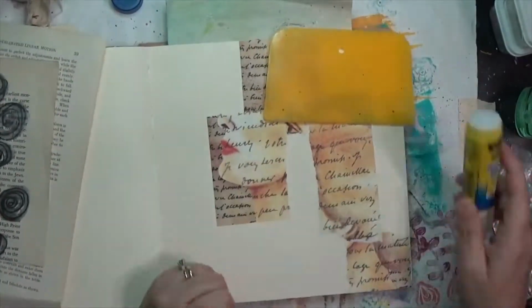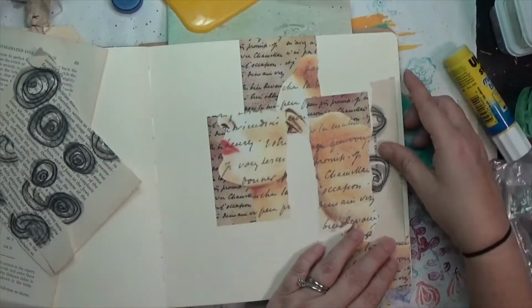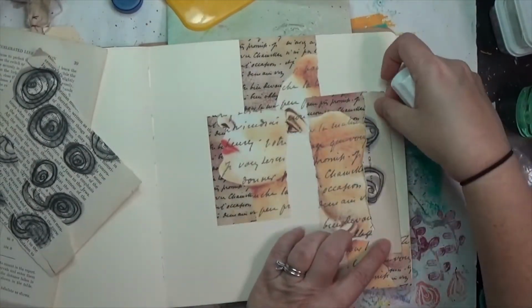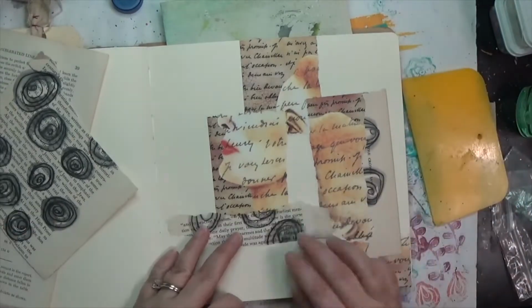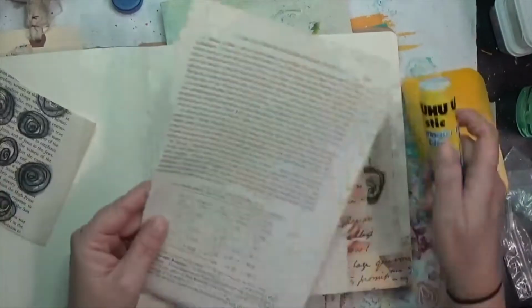You've got the components of this face and profile. And now I'm going to bring in my vintage book papers. So this one is one that I had some Stabilo marks on it. And yeah, so I'm just using that.